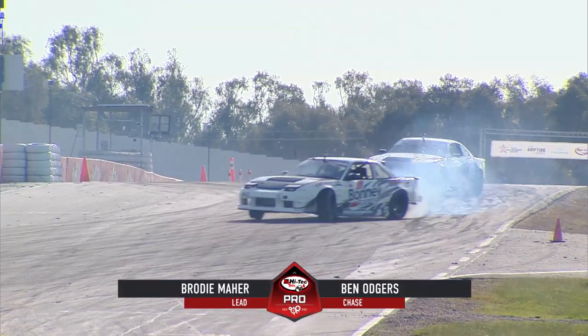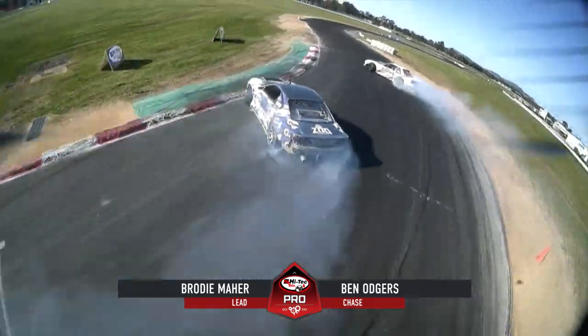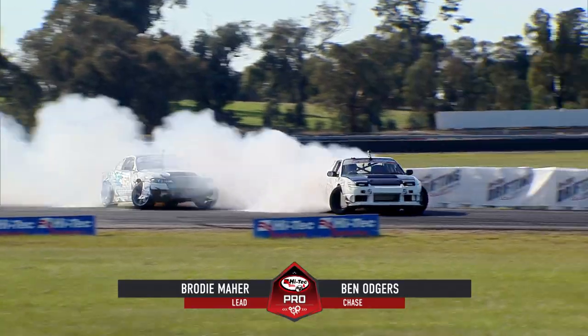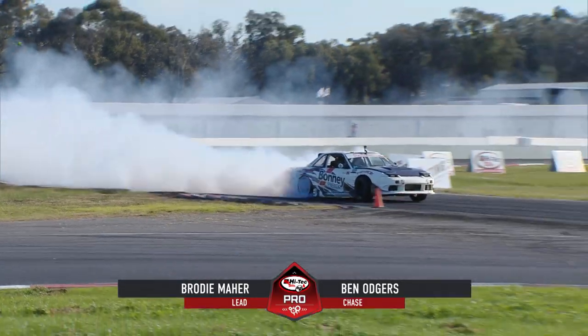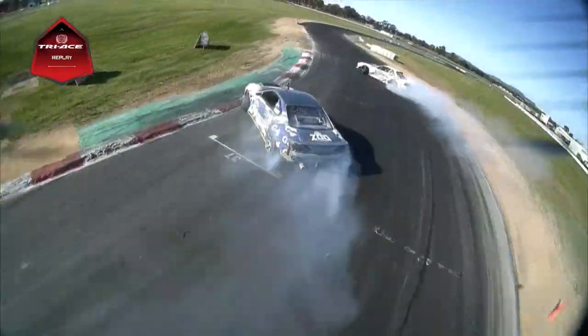All right, we're going to get into the next battle here. We have Brody Maher up against Ben Hodges. Brody Maher lifting a front wheel on turn one initiation. A fantastic entry. Benny Hodges got to do everything he can to put the foot to the floor and catch up. What an absolute rocket ship Brody Maher is piloting.